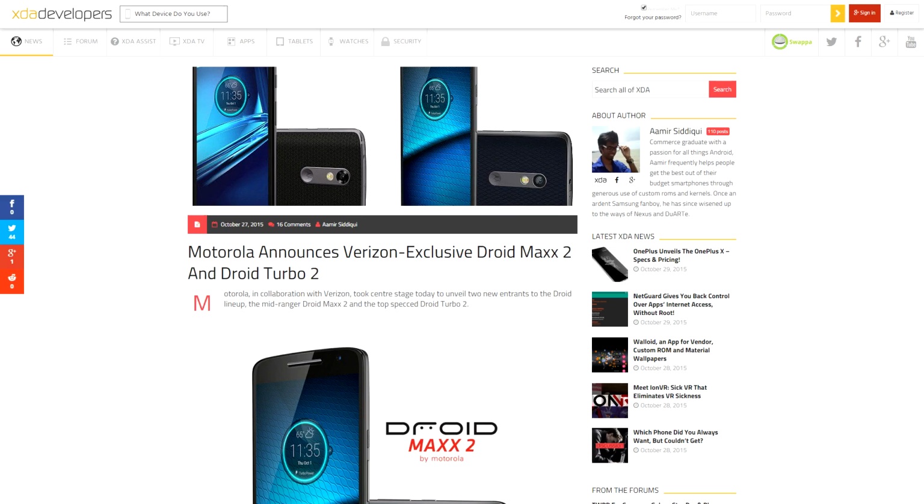Motorola also announced some new updates to their devices, the Droid Maxx 2 and the Droid Turbo 2, and they both sound like excellent upgrades to their predecessor, except they both come with Lollipop, about a month after Marshmallow actually dropped. One way or the other, if they are going to receive those updates, I would definitely love to get my hands on either one of them and try them out. My wife still has and loves the Droid Turbo. Battery life on it is amazing. But one way or another, I guess we will see what Motorola and Verizon choose to do in terms of software updates.